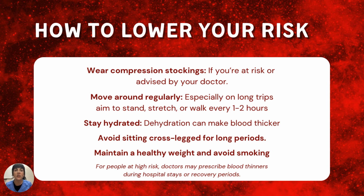Move around regularly, especially on long trips. So you want to aim to stand, stretch, or walk every 1 to 2 hours. You want to stay hydrated. I harp on you guys about this. Dehydration can actually make your blood thicker. Avoid sitting cross-legged for long periods. This is for you women especially. And then maintain a healthy weight and avoid smoking. So for people who are at high risk for this, doctors may actually prescribe a blood thinner during hospital stays or recovery periods just to avoid this.